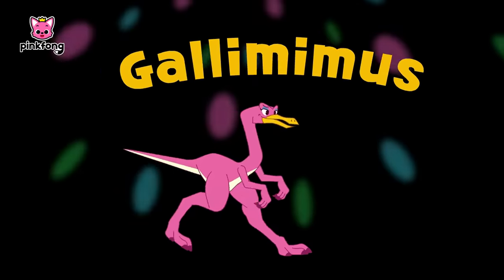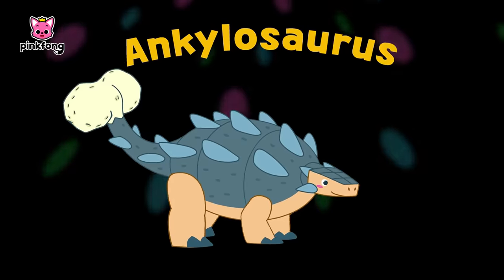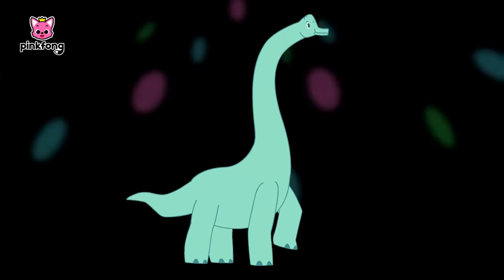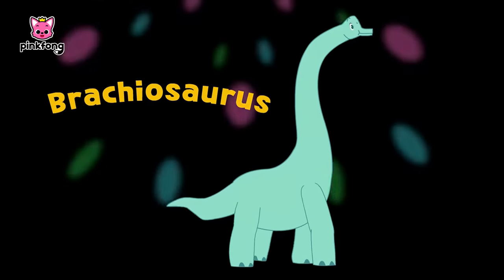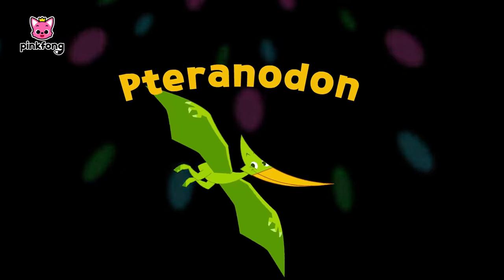Head-like dinosaur, Gallimimus. Armored body, Ankylosaurus. Long-necked glutton, Brachiosaurus. Long-beaked pterosaur, Pteranodon.